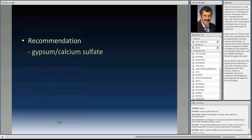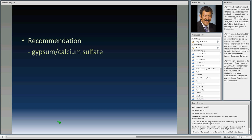So in this case, we might recommend calcium sulfate instead of lime to provide our calcium, because calcium sulfate doesn't change the pH very much when it's added. So it's a way of providing calcium without a big change in pH. So again, the soil test recommendation should take that into account whenever it makes the recommendation.